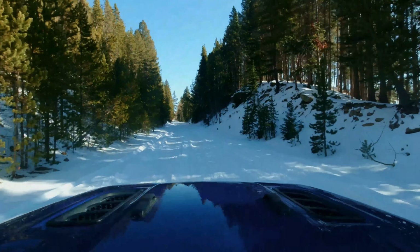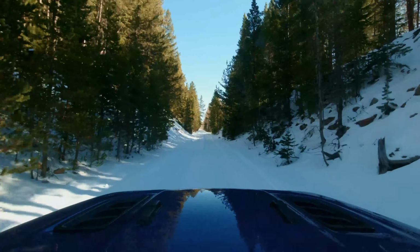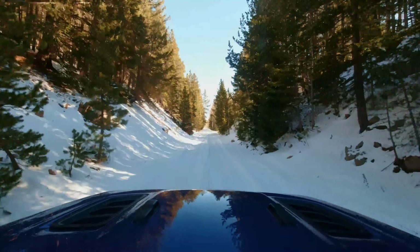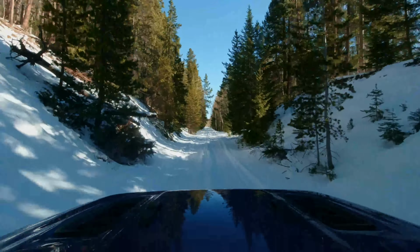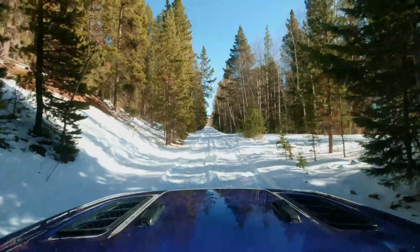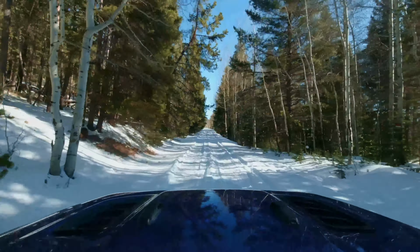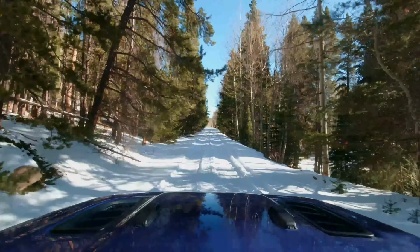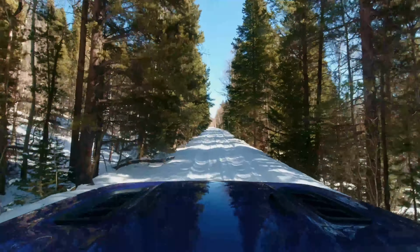We are only 1.5 miles into this trail, and I'm starting to think this is going to be one of those where I just shoot a tremendous amount of footage and then wonder how I'm going to edit it down to 15 minutes or so to show the highlights, because this is just beautiful. I'm loving this. The elevation is changing really nicely.